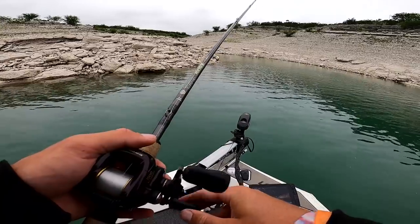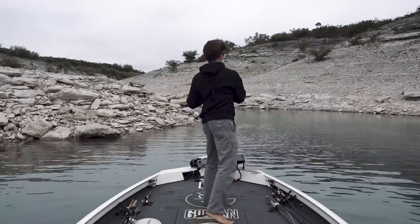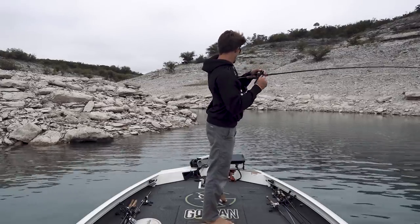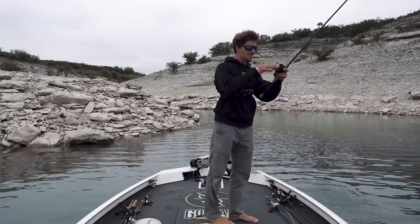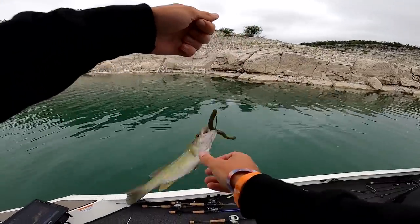Oh, that's definitely a bite. He's running with it. Ready? Oh, that might have been a good one. Oh, he's still on. Oh no, it was not a good one. Oh, look, it's a smallmouth. No way. Yeah, and it was not a good one.